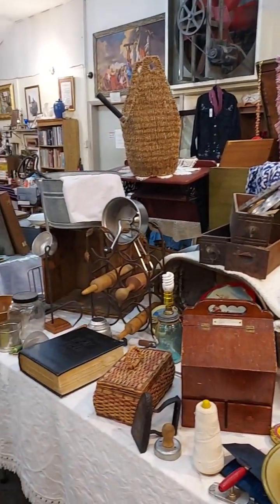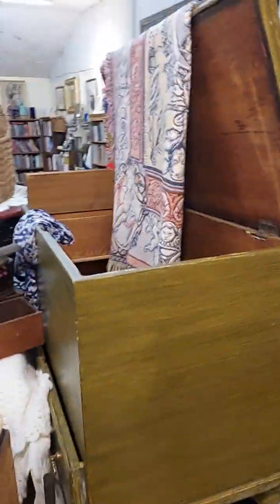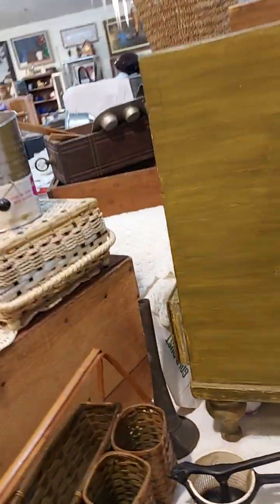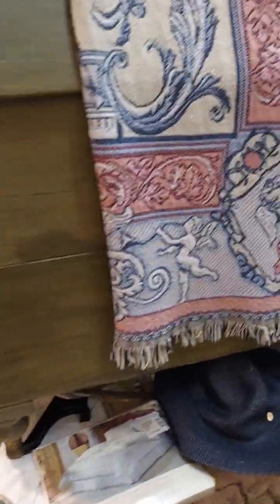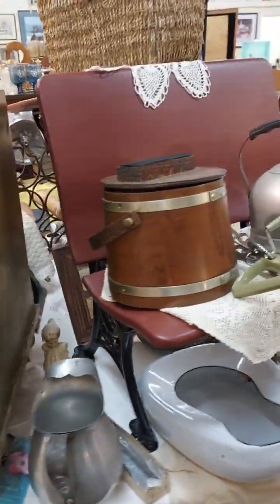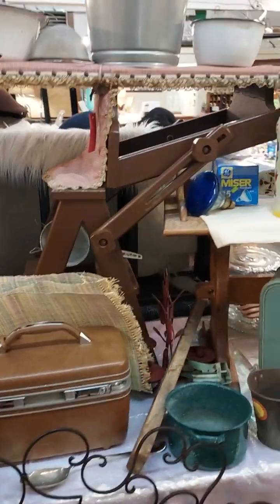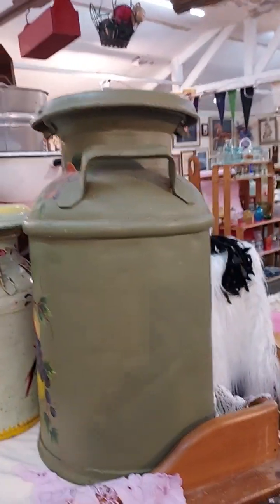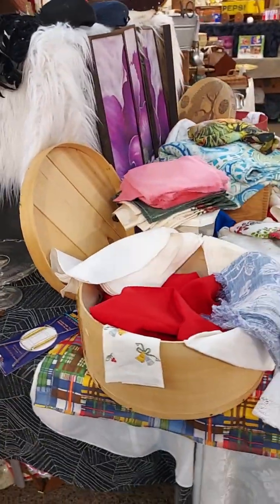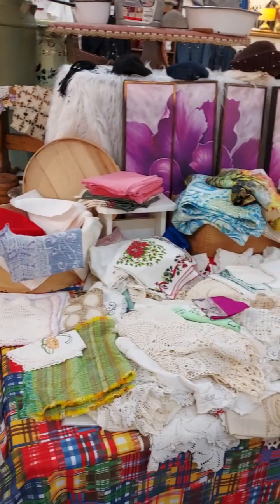Nice coverlet, some different types of gadgets. And go around the back here. Nice old style blanket chest. That's probably easy 100 years old. And some more primitive type items. Rose is big on milk cans, so we always have some nice milk cans. She also gets a lot of fabrics and linen, so this table usually gets hit pretty hard on market day. And she'll be adding more this week.